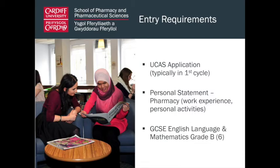In terms of what we're looking for, obviously we look at the academic information that's provided on the UCAS form. Alongside this, we'll be looking for a personal statement where we're looking for information about your interests in pharmacy, why you chose a pharmacy career, any work experience and the skills or the knowledge you may gain out of it, and additionally some information about you, the person. Do you do sports, music, drama, voluntary work? Think about the skills that you get from these activities and how they may help you as a pharmacist of the future.